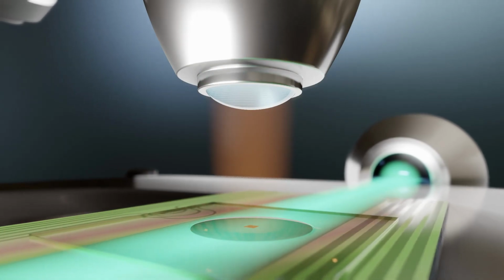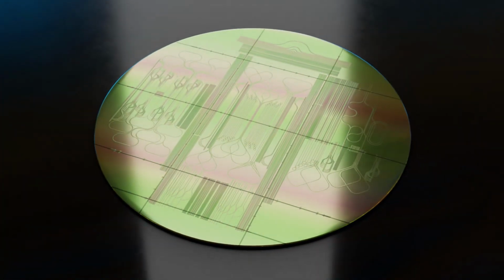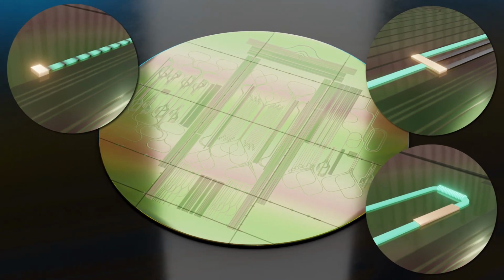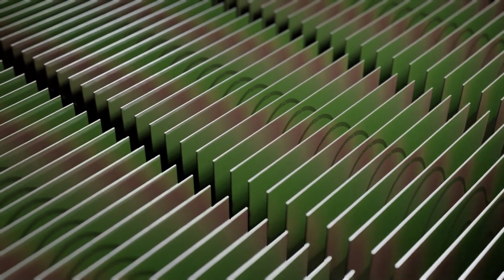Multimodal super-resolution: different super-resolution techniques can be implemented at the same field of view. Integrated optics elements: components such as laser sources, switches or phase modulators allow for highly compact and fast systems. And low price tag through mass production.